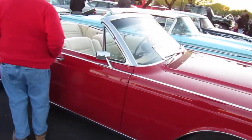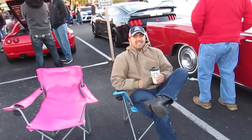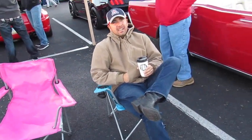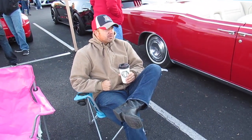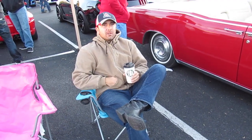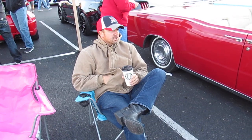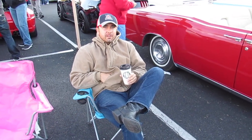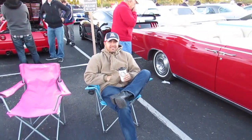This yours? Yeah. You need an Uber to get from one end to the other. How long have you had it? About three years. Really? Did you get it like this or you restored it? No, I got it in decent shape. It had some rust. I had to rebuild the transmission, fix the top and windows. It's all power and stuff. It was running and in decent shape, but I brought it back to original. You're doing a fantastic job, man. Thanks, I appreciate that. Thanks for the interview, man. Take care.